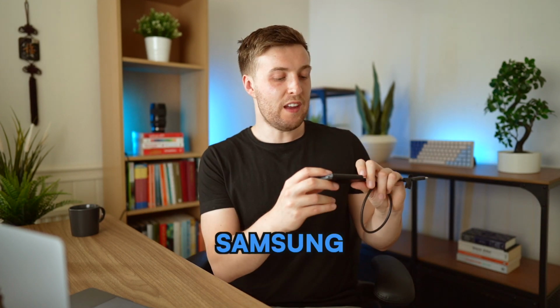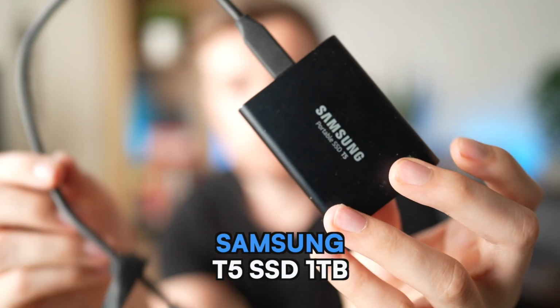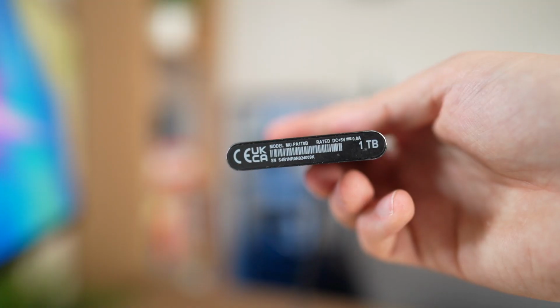The SSD, on the other hand, is basically just a huge memory stick. So this thing holds 1 terabyte of data, and I primarily use this to store all my photos and videos. And I also do all my video editing straight off this SSD, so I don't have to use the storage on the laptop itself.